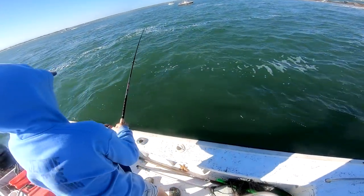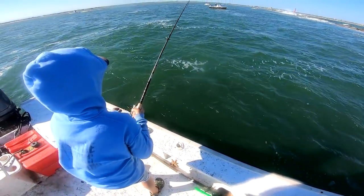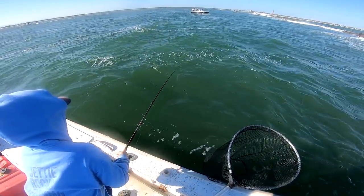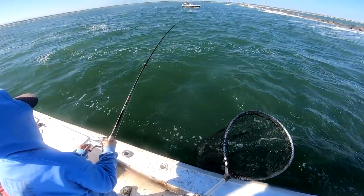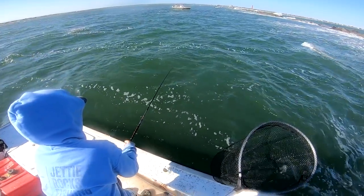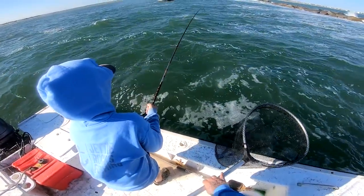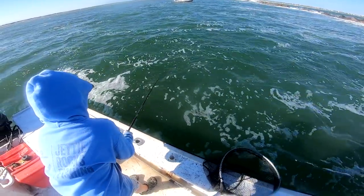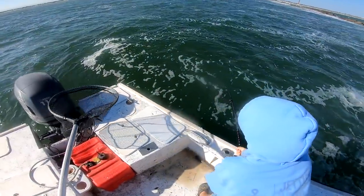Summer's got a good one. Keep them coming up, keep them. Summer has not caught a black drum yet today, so hopefully this is one right here. Let's keep him up. Yep. I don't think he's as big as the one I just got, but hey, he's fighting good though. Keep him coming. She's got him. Oh yeah, he's fighting. Yeah, I know. Definitely a black drum.